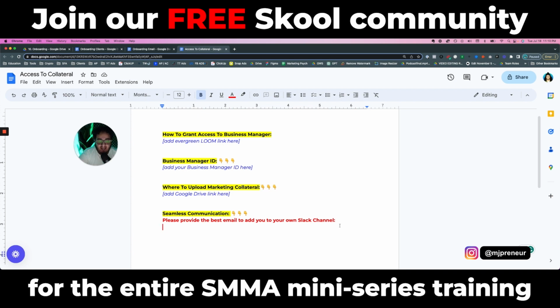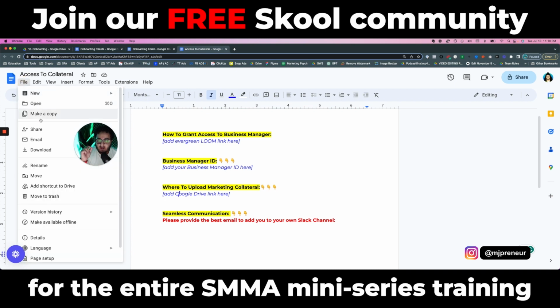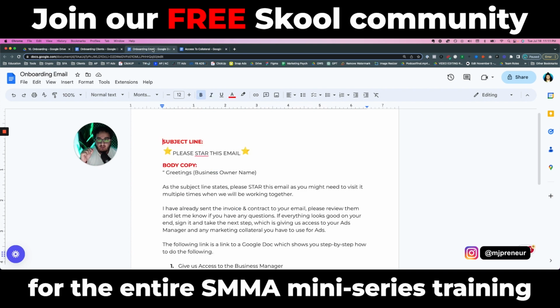So this is the access to collateral. Okay, just literally go ahead and copy the sheet and just add your links here. Okay, and again, this is where they're going to go ahead and upload it. Now, what you're going to do after you fill all this out is go ahead and file, share, create a link, okay, and within that link, you're going to send it to them via email.